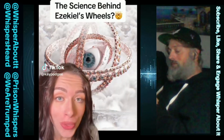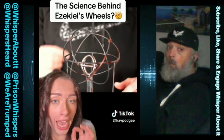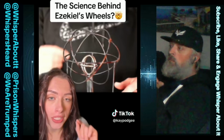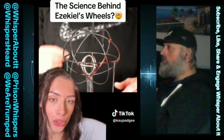I got a message. Ezekiel's wheels are scientifically possible. This guy made his own star in a jar using electromagnetism. He accidentally created an ophanim. The inner wheels are made out of magnetic stainless steel. The outer wheels are made out of a metal that conducts electricity. This is tied to a generator, and he creates a vacuum around it.